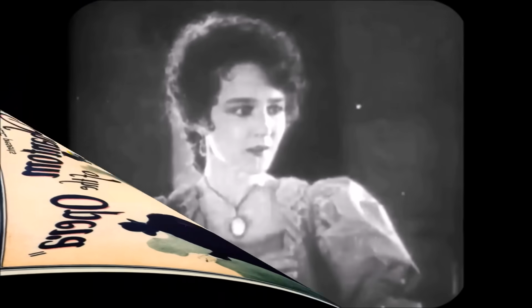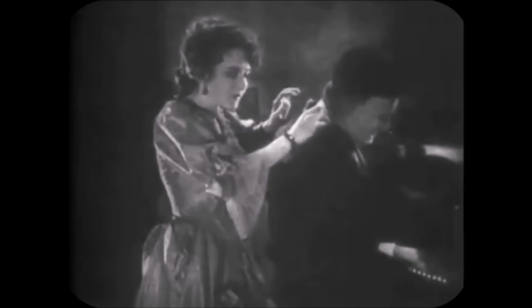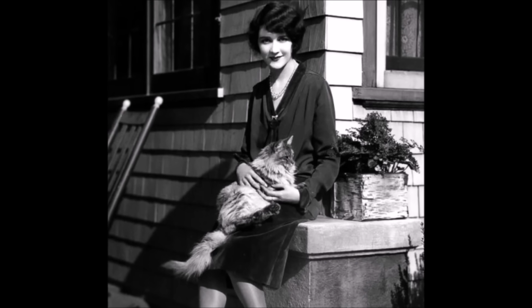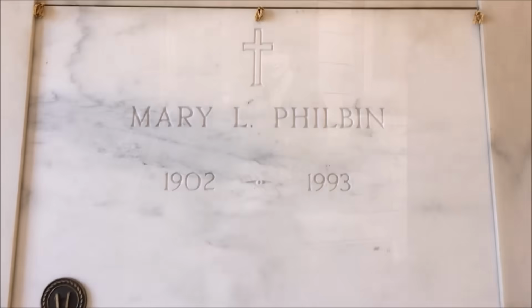But her most famous screen role was as ingenue Christine Daae in 1925's The Phantom of the Opera. And it is she who reveals for the world the face of Lon Chaney's Phantom that after 9 decades is still the stuff of nightmares. Soon after the arrival of the talkies, Mary withdrew from the limelight and lived out the rest of her long life in seclusion. One of her last public appearances was at the Los Angeles premiere of Andrew Lloyd Webber's The Phantom of the Opera.